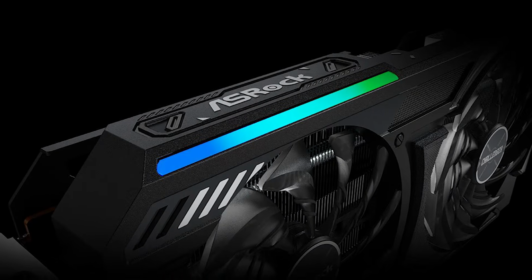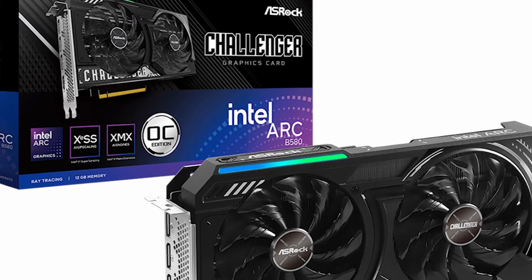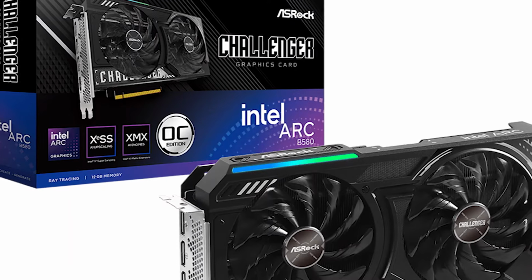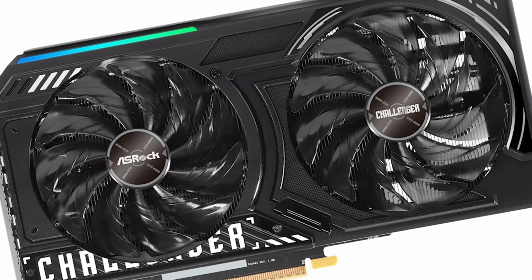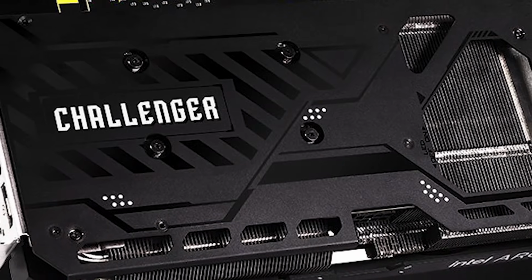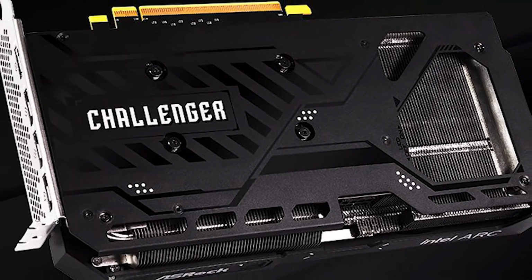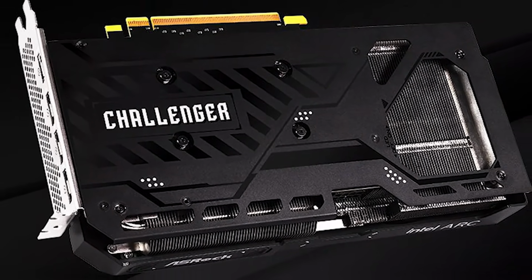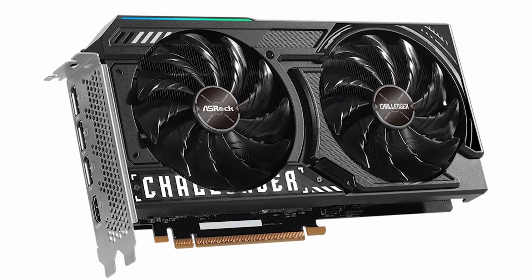Unfortunately, there is a major downside with this card, and it has nothing to do with the card itself. Thanks to the ongoing GPU shortage and increasing demand for budget cards, the Arc B580 is very difficult to find at the manufacturer's suggested retail price. This GPU only makes sense if you can find it for under $300, which is getting increasingly difficult day by day. However, if you do get it at a good price, you'll be very happy with the overall performance.